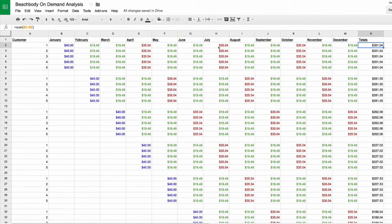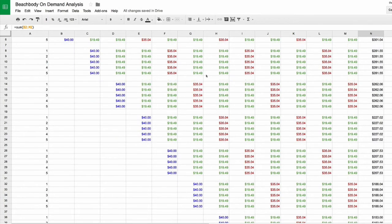And by the way, when they become a coach, you still get their club dues. You're just not going to get this $19.49 recurring because they're getting the full discounted price of Shakeology. So that $19.49 goes away, but you would still get the $15.55 for their club membership. The likelihood that this scenario actually plays out is not very likely, so I don't want to go too in depth with that.